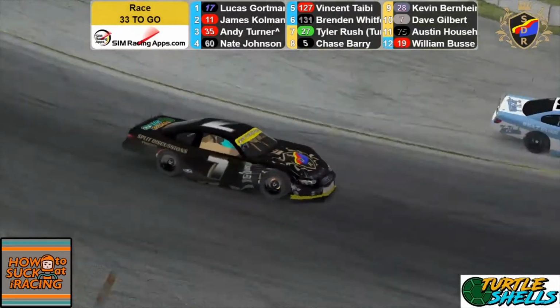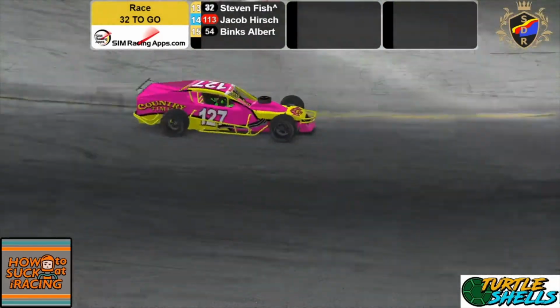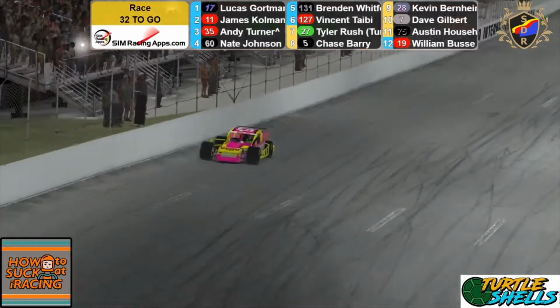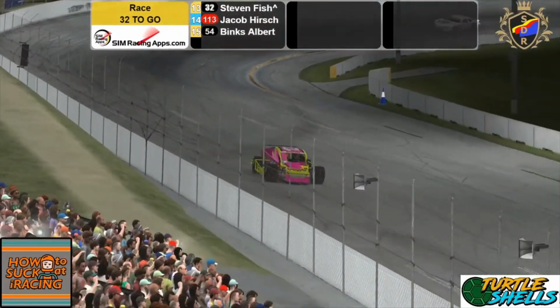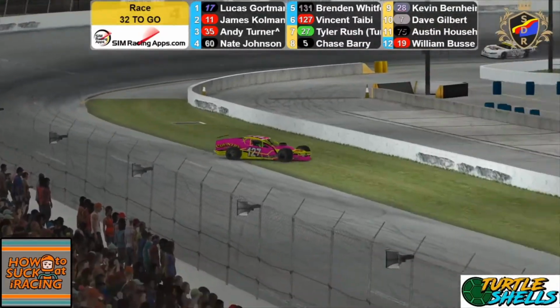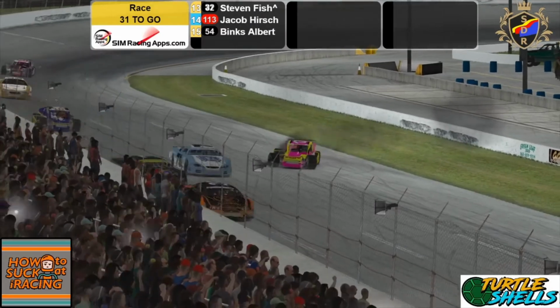Vincent Tabay crashed on the inside of the front stretch. Let's see if we can find out what happened to Vincent. Give us just a moment. All right, here comes Vincent coming out of turn, going into one and two, coming down the back straightaway, coming through three and four. Looks like, just as I mentioned in the pre-race, he got down there on the apron, and that is just death if you're in those SK mods. That is a struggle to survive.